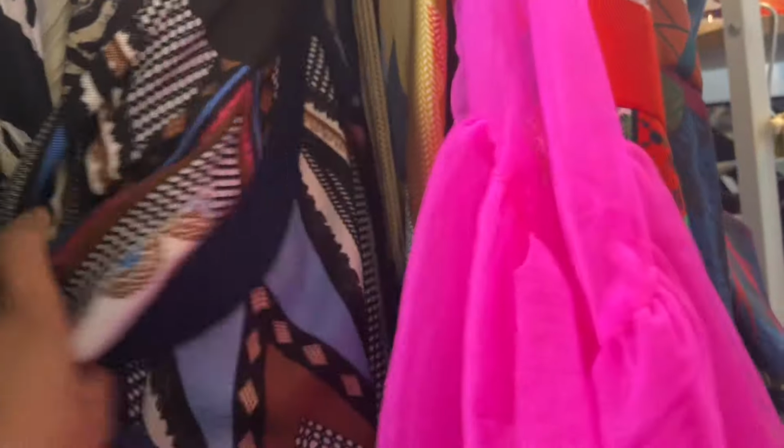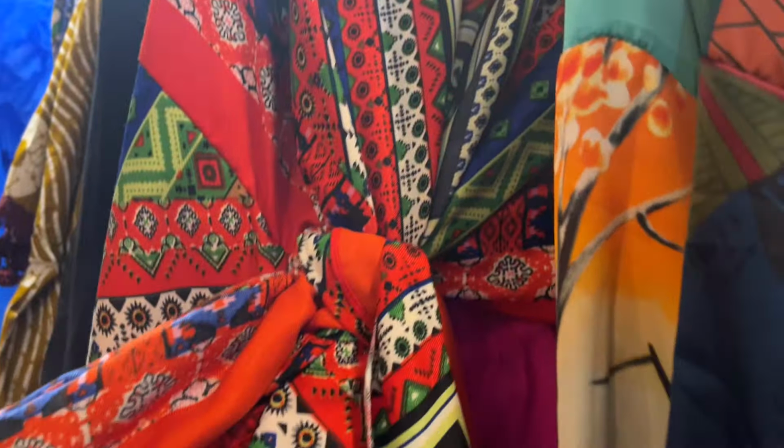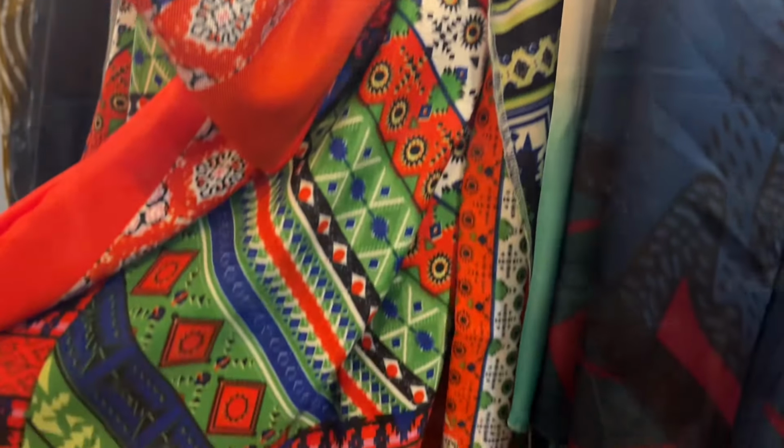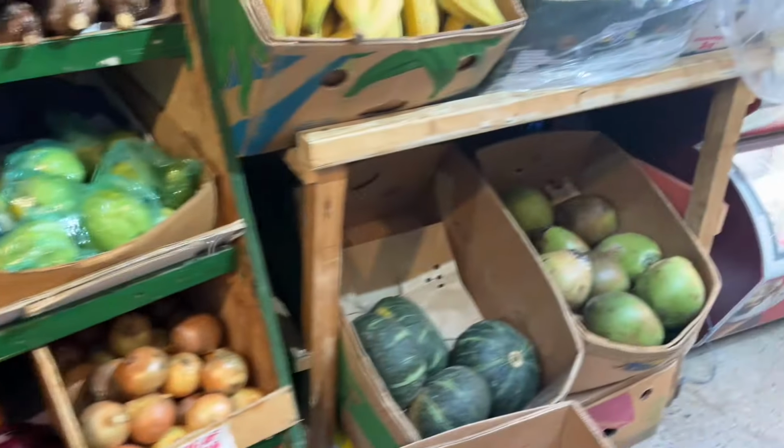Oh, okay. Oh, look at this. This is stunning. That is so pretty. Oh, look at this. Yeah, the color's beautiful. Oh, so this is the other color to the... 165 tassel. Wow.